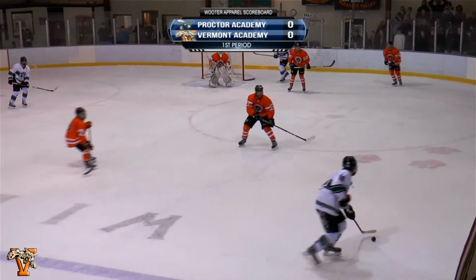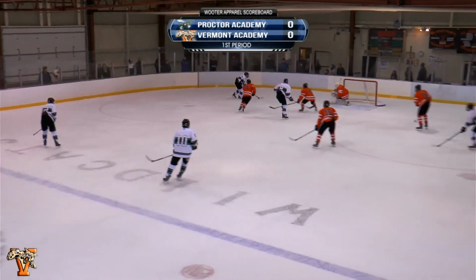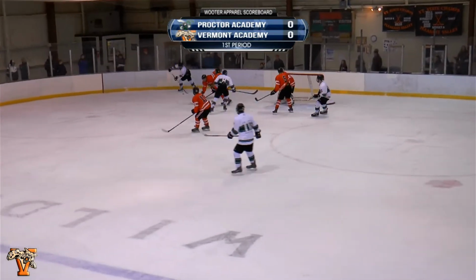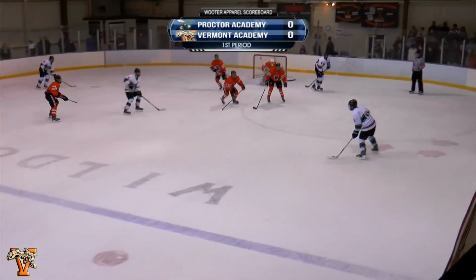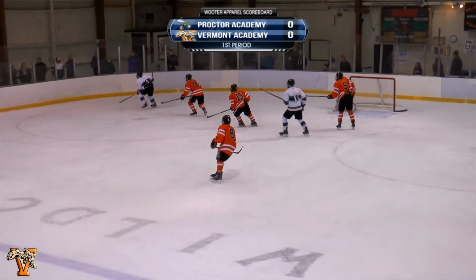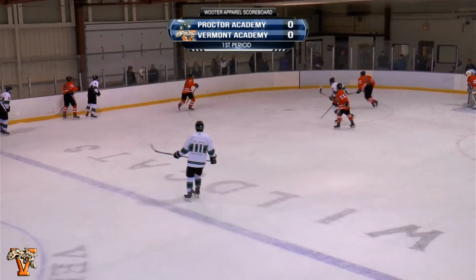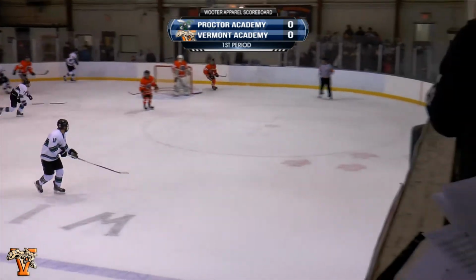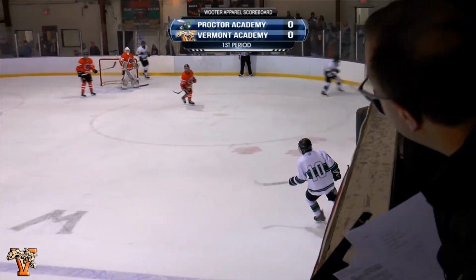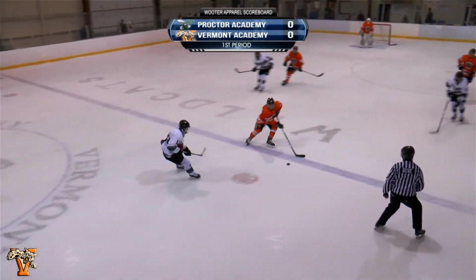Maiscalco did a nice job staying home, making sure Proctor didn't get a fast break. Sacrificing the body there to get in the passing lane. Craig, nice look across, getting a stick on it. Maiscalco. The Finn chasing it down. And look out, one-on-one, maybe short-handed, no. Brushovsky.